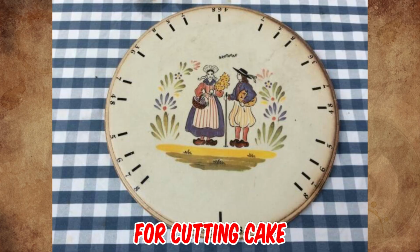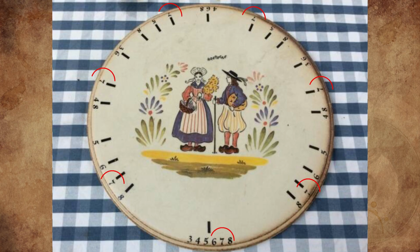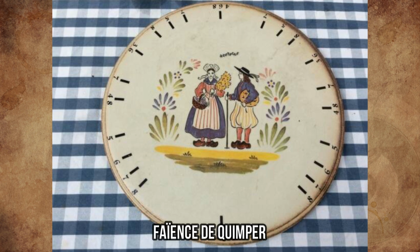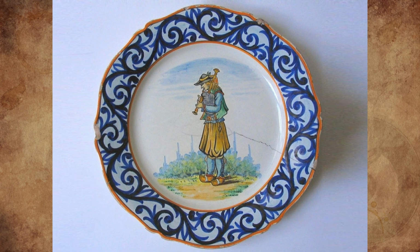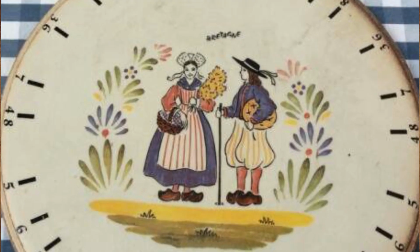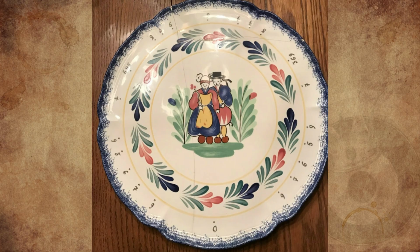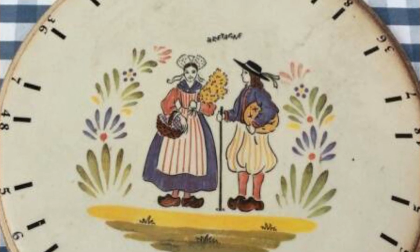It's for cutting cake. The numbers represent the number of slices. If you make a cut at each line with the number 7, you will have 7 slices. This is a copy of Faïence de Quimper from Brittany in France. Here is an example of an original piece. Yours is likely a copy made for tourists, as it says Bretagne on it. Here's a picture of mine. And yes, those are traditional Breton costumes.